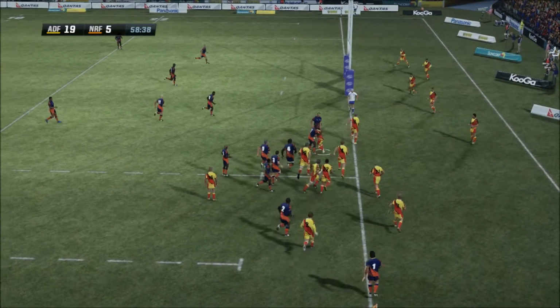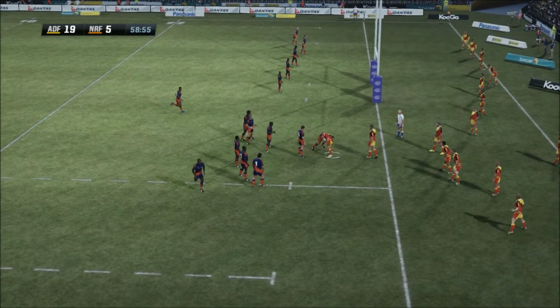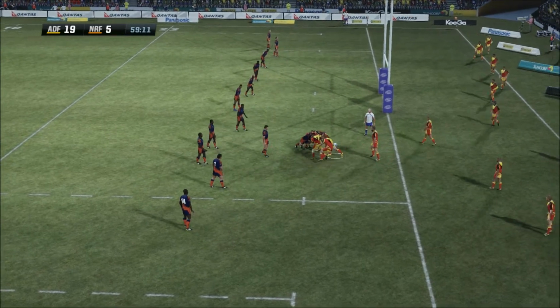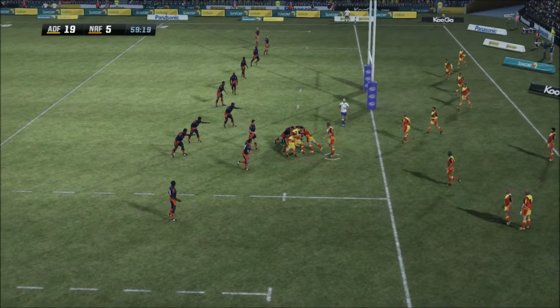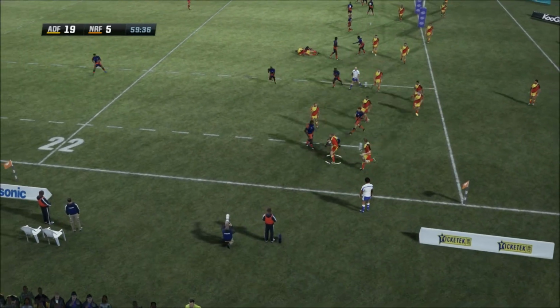Claims it. I think it was a very good line out. Good execution from the lock. Maul bounds. This maul's still going. A cutout pass to the halfback.